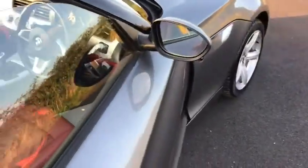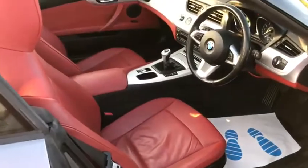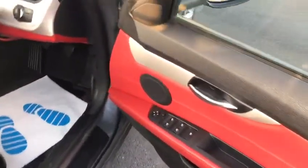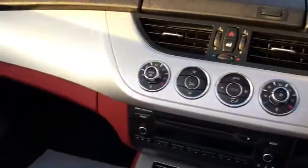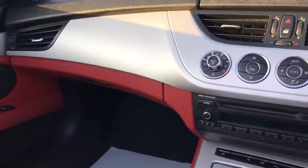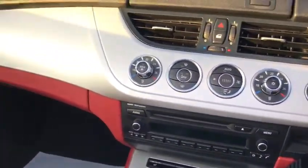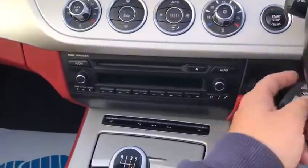Just show you inside the car. Car's got red leather door cards, electric windows, electric mirrors. Car's also got half leather, as I said, on the door cards. Also has leather trim on half the dash, which looks pretty stylish.